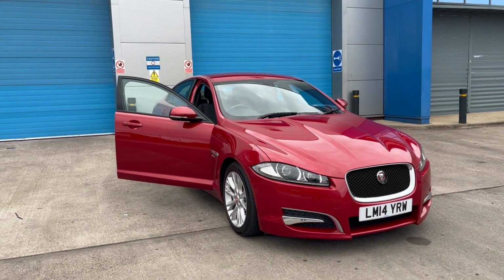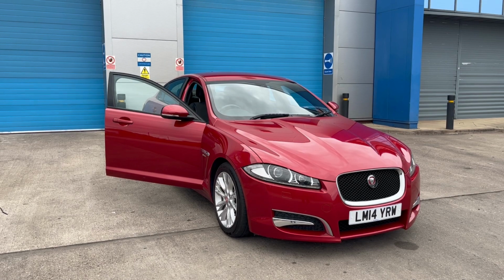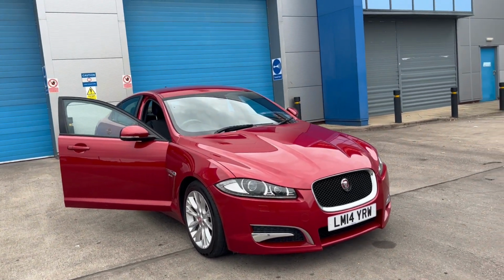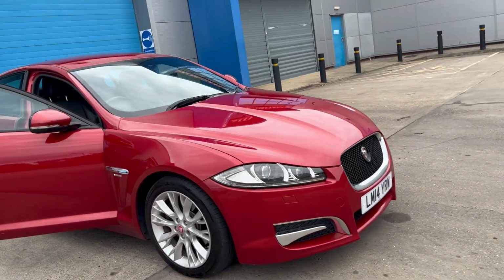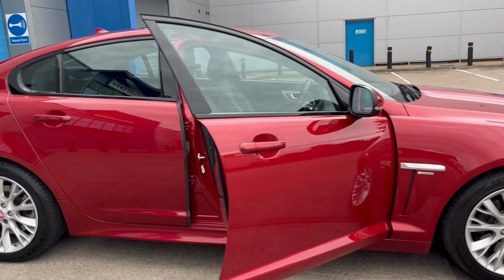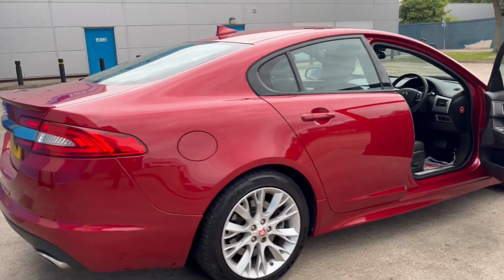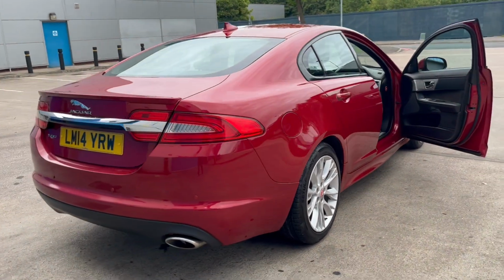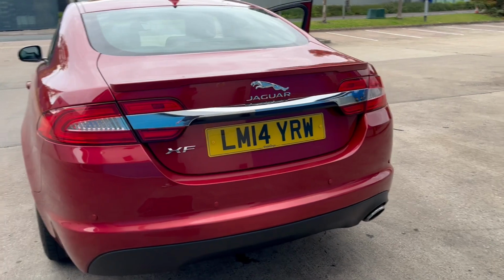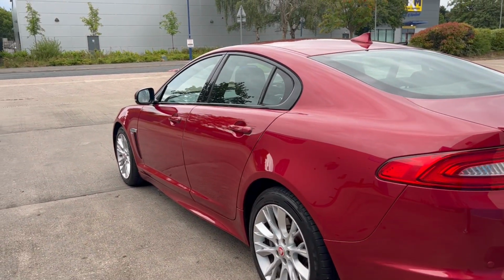Just acquired this absolutely stunning Jaguar XF 2.2 diesel R Sport, top of the range, frenzy red. It's an absolutely beautiful colour, really sets the car off. It's the full R Sport body styling kit. It's got rear park distance control, lovely condition.